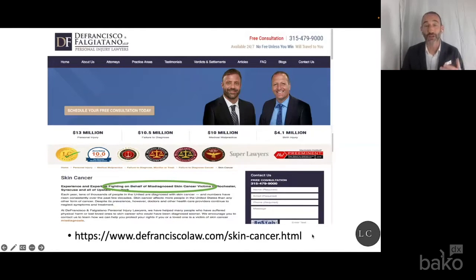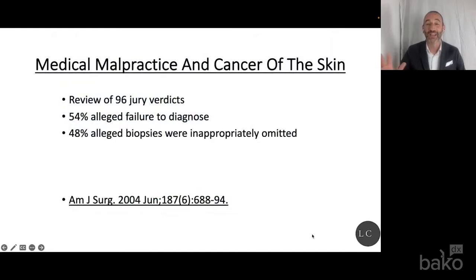This is a very real fear. We have too many colleagues, too many friends on the wrong end of medical malpractice suits as a result of not doing a thorough skin exam, as a result of not biopsying something that didn't look right. And here's just an example. This is American Journal of Surgery, peer-reviewed literature, looking at about 100 jury verdicts where 50% of the time, the allegation was that a biopsy wasn't even performed. This is a lesson that I hope you take away from this.